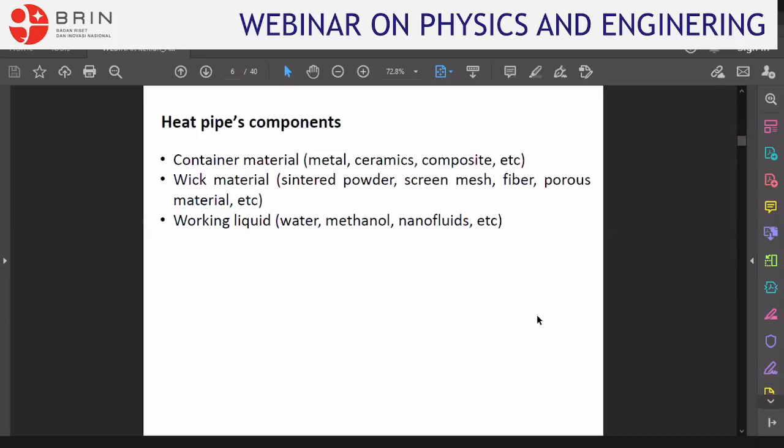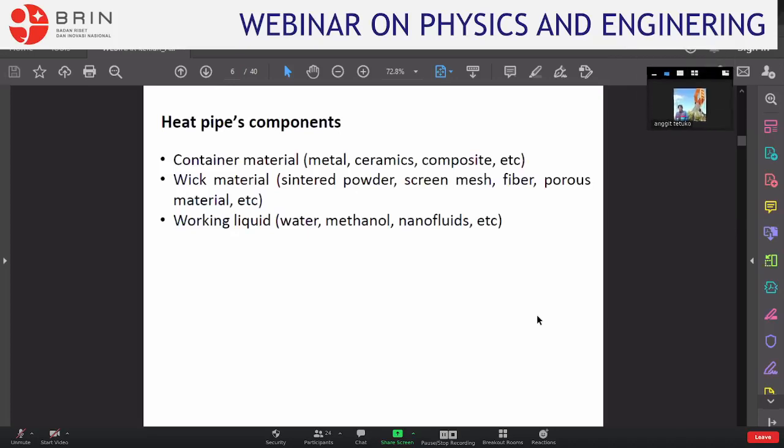As I mentioned previously, heat pipes consist of several components, the first being the container material. A lot of researchers and engineers use metals, ceramics, and composites as the main materials for the containers. The second component is the wick material. The wick is very important for the liquid movement after being condensed in the condenser section of the heat pipe. Researchers use different types of materials, like sinter powders, screen mesh, fiber, porous materials, and so on. And for the working liquids, we can use water, for example, methanol, or also nanofluids.